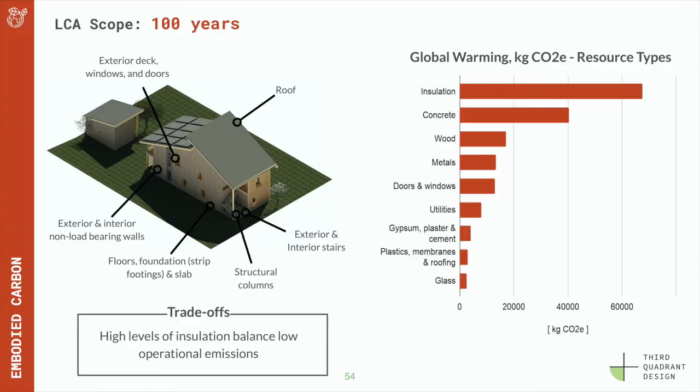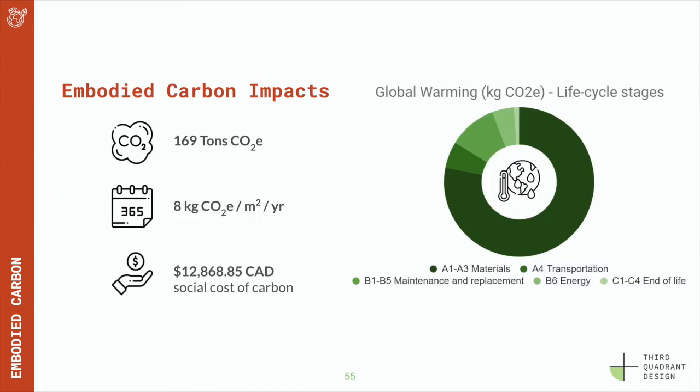The scope of the LCA includes the building's major structural components, excluding finishes and furniture, since their contributions are not significant compared to major building assemblies and they can be easily changed over the building's lifetime. The house was designed to be resilient and durable over a lifetime of 100 years. Due to high levels of thermal insulation and high-performing envelope components, Solus House sees a significant majority of its embodied carbon contributions coming from the upfront materials stage.